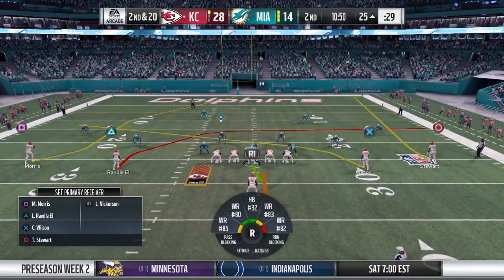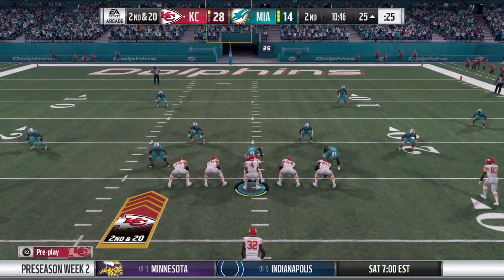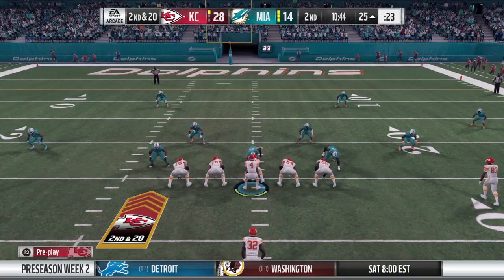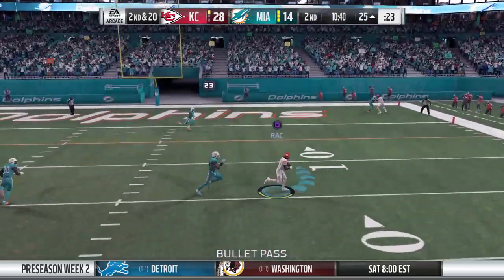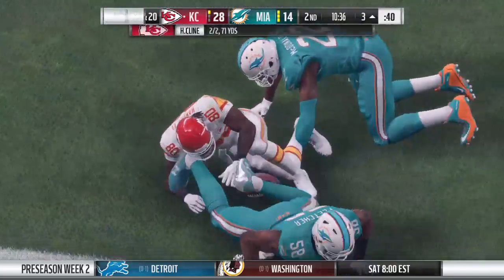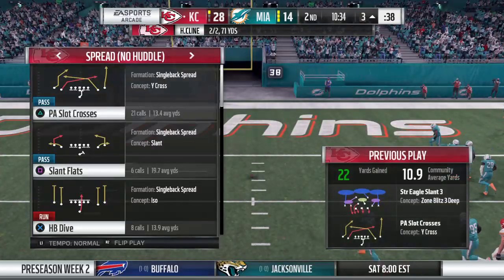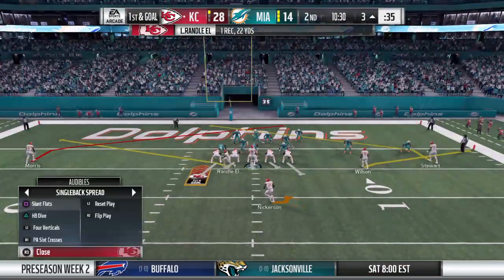Here we go now. Green 39. Off the play fake. Klein. Wide open receiver complete. And they do get him down, but he's inside the 5 all the way to the 3. A good pickup there at 22.